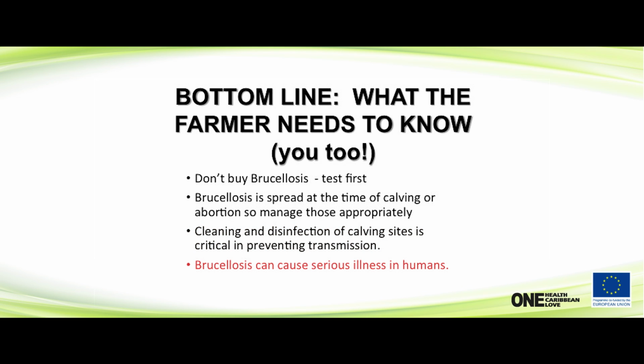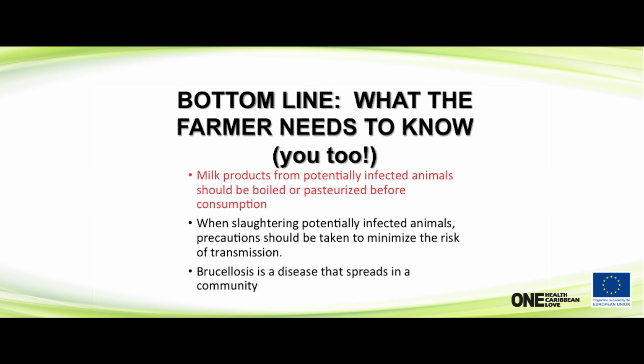Number five, brucellosis can cause serious illness in humans. The farmers need to know that. You need to know that so you don't pull a placenta out with a bare hand. Number six, milk products from potentially infected animals should be boiled or pasteurized before consumption. Okay, very important if they want to protect their family. Number seven, when slaughtering potentially infected animals, precautions should be taken to minimize the risk of transmission.